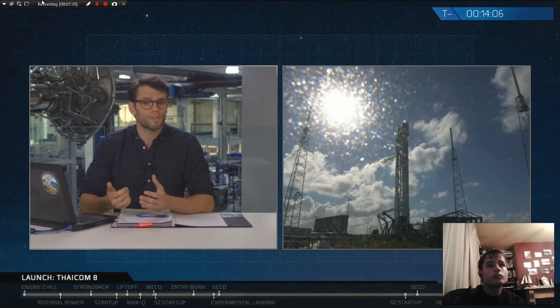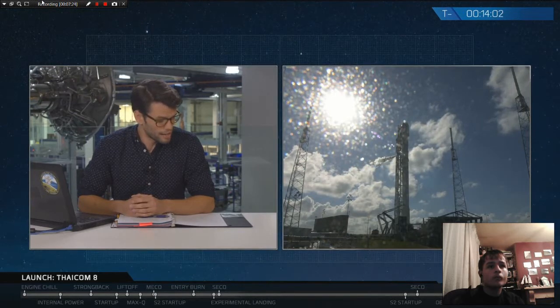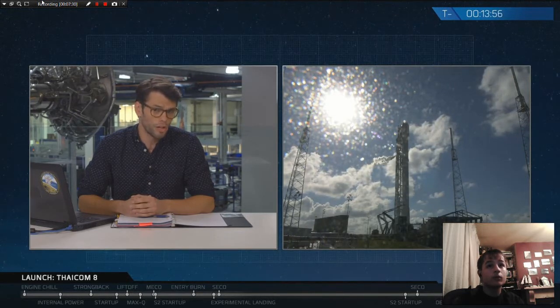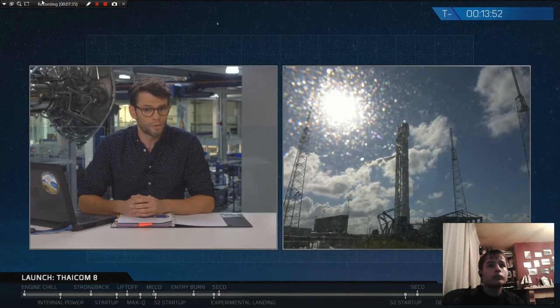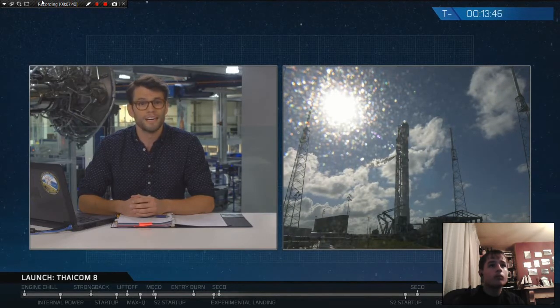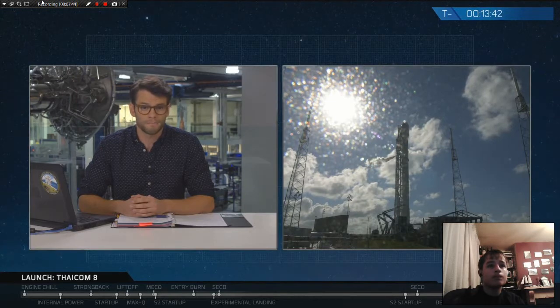Speaking of the weather, that's kind of the last thing of the four main checks we look at. We are tracking a 20% chance of violating. The only thing that would potentially set back today's launch would be a cumulus cloud rule. Right now, everything continues to be go for today's on-time launch at 2:40 p.m. Eastern Standard Time. And so to recap, both Falcon 9, Thaicom 8, the range and weather are go for today's launch.